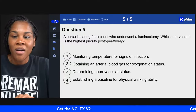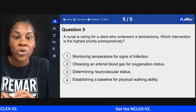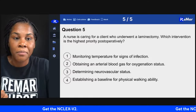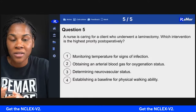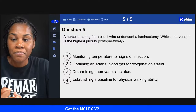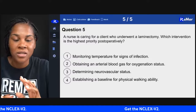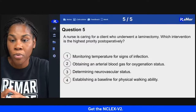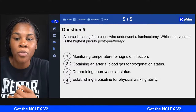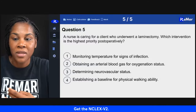So we are dealing with a surgery. This is a very complex question because we're dealing with a surgery patient, a spinal cord patient. We're dealing with the need for strict aseptic technique. I told you that. We need to know our patient's baseline, oxygenation status, all of these things are so important. And these are the things that NCLEX will ask you about. They're so important, but give me the most important.